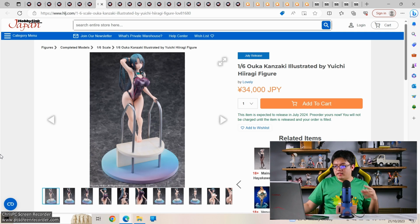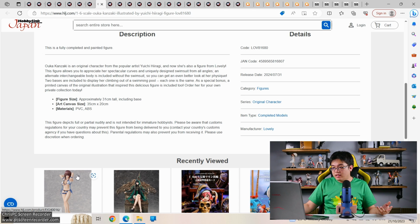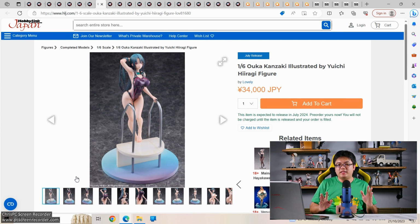The next one here is also an artwork-based figure, but this is pretty expensive for a figure by a Chinese brand. 1/6 scale Oka Kanjaki, illustrated by Yuichi Hiragi, 34,000 yen by Lovely, a Chinese figure brand as well. So this is 35 centimeters, right? Or 31 centimeters. 35 is an art canvas, I see. So this is expensive because some kind of art canvas is being included with this figure. So I guess 34k is fair.